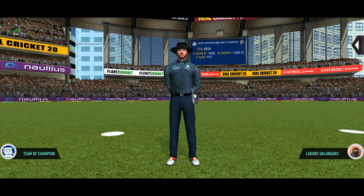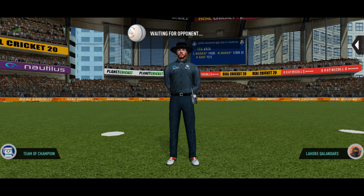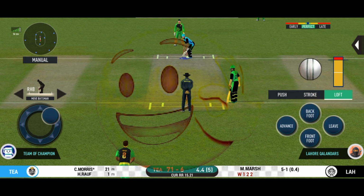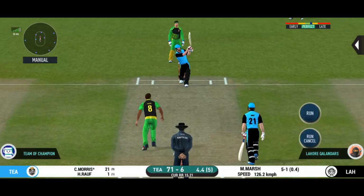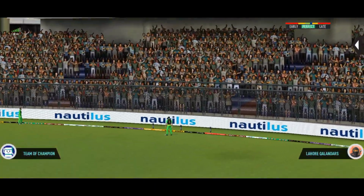That is huge appeal. Bowler thinks he's got the batsman, but the umpire thinks otherwise. They're converting ones into twos and twos into threes here. That is excellent running. That is 6. That is just magnificent batting.